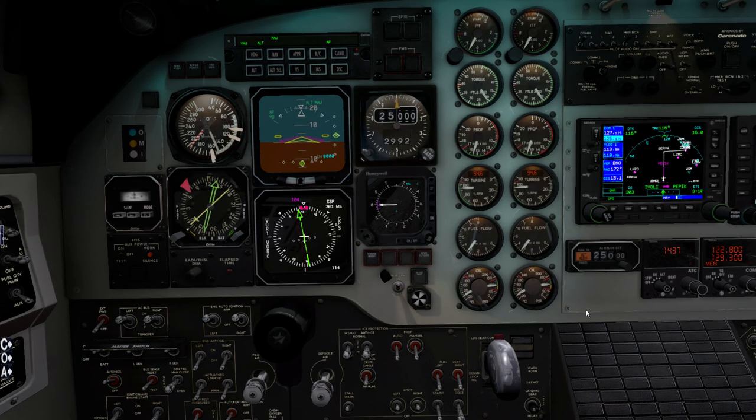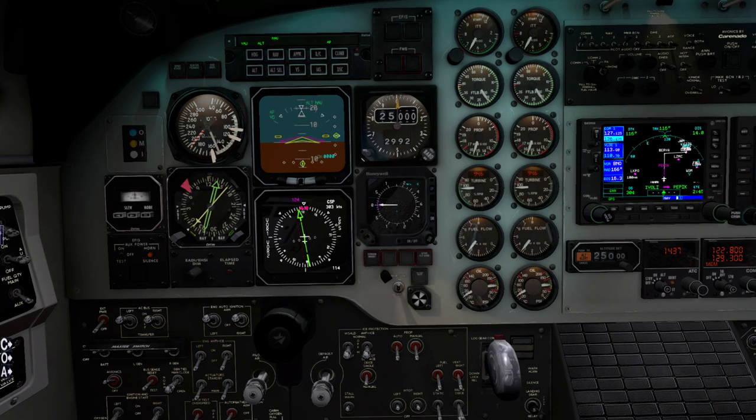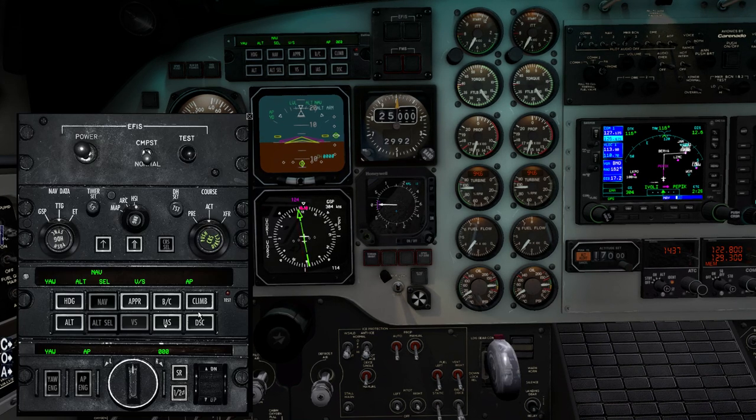Turn left, heading 3 1, clear for ILS approach, runway... November 618 Alpha Bravo, was the descent to 170 for us? November Alpha Bravo, descent level 170. 170, Alpha Bravo. Speed 280.